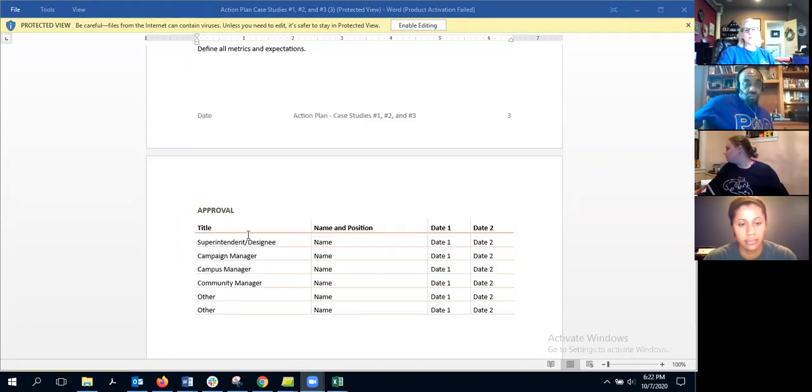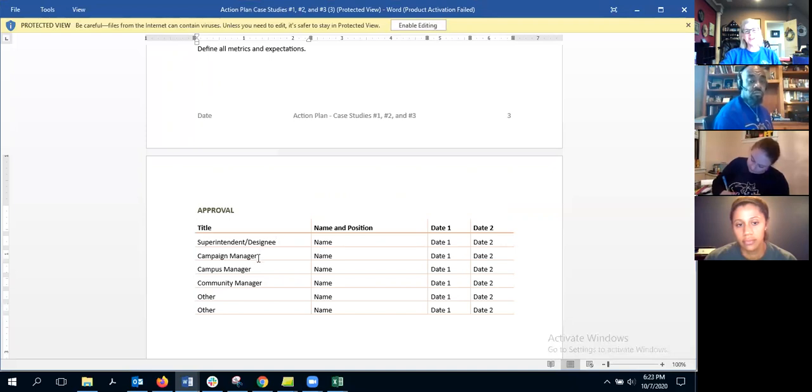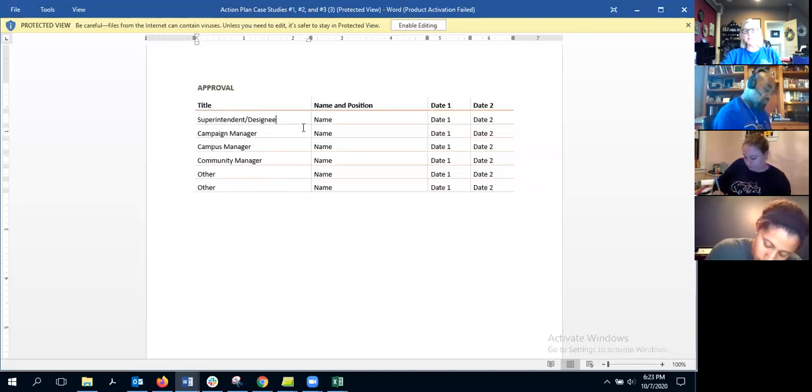Now on page 4, it says approval. The only thing that I want you to do here is, if you are actually going to implement this, who would you want to have approval or sign off on the plan? It might be the superintendent. I doubt it would be a campaign manager, but it could be the superintendent, the principal, the teacher of the year, your department chairs, your team leaders, your community member, your PTA or PTO president, whatever. You don't have to list the ones that are here specifically. Just tell me who you think they are, or what their title would be, that you think is important to get them to endorse your plan.